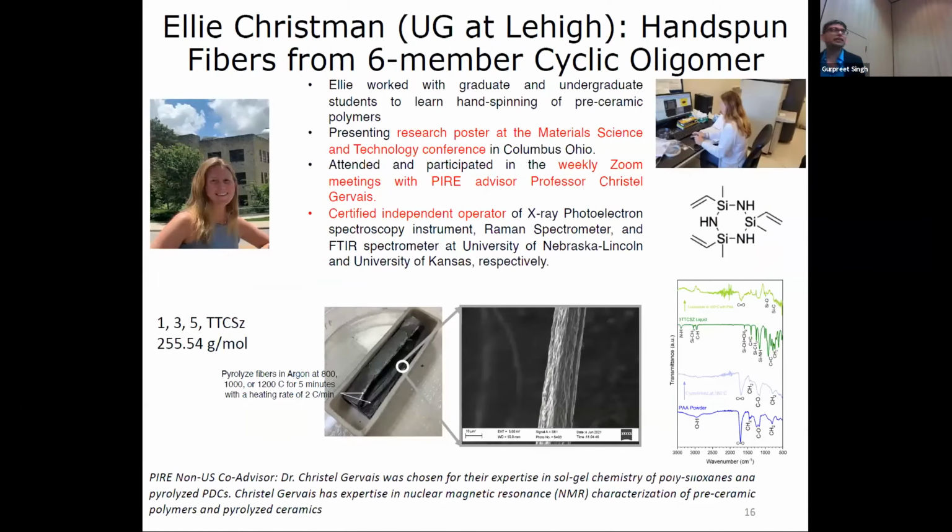The third student, Ellie Christman, she is an undergraduate student in chemical engineering at Lehigh University. Her main advisor is Professor Himanshu Jain. So Ellie was with us for about 4 weeks at Kansas State University, and her research involved just learning fiber drawing processes and characterizing them via electron microscopy and spectroscopy techniques.